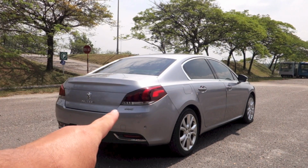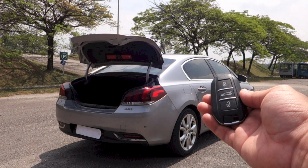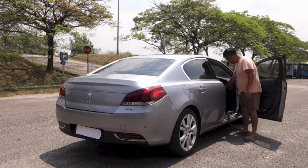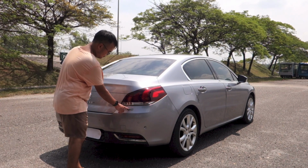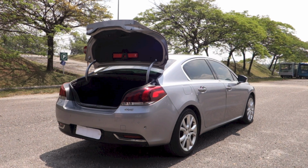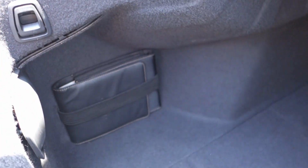There are 3 ways to pop the boot lid open in this 2017 508. Boot space in the 508 is 515 litres with the rear seat backs in place. Fold the rear seat backs down and the boot space increases to 958 litres.